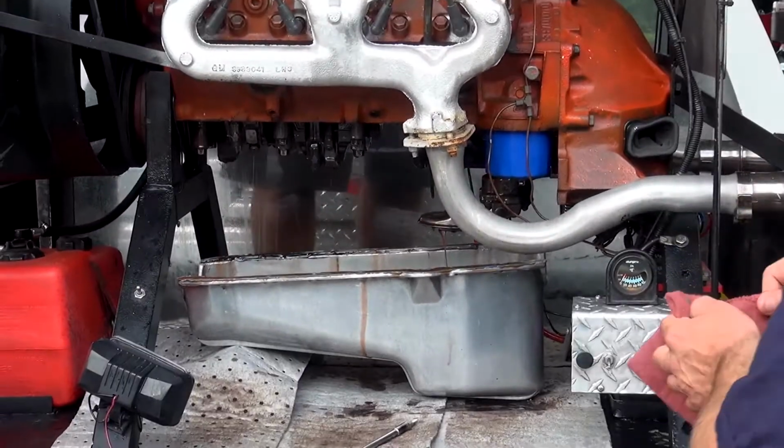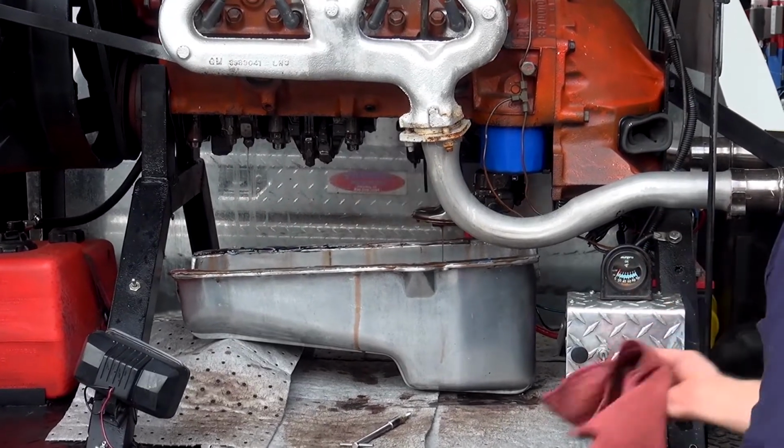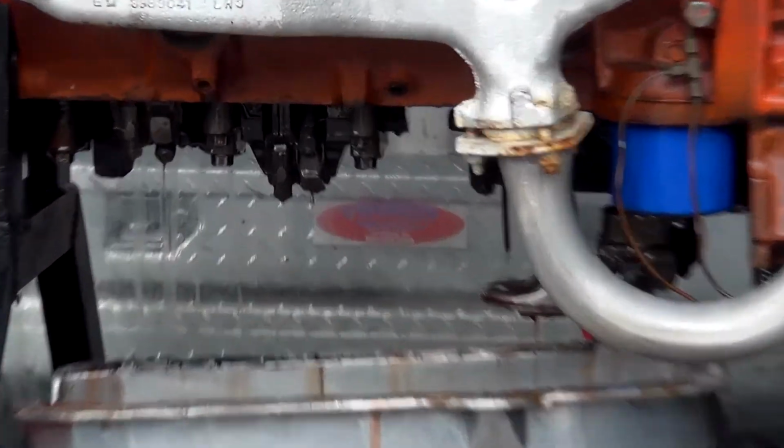The oil pan has been dropped. You can see the oil draining out of it right now. And let's start Big Bubba.